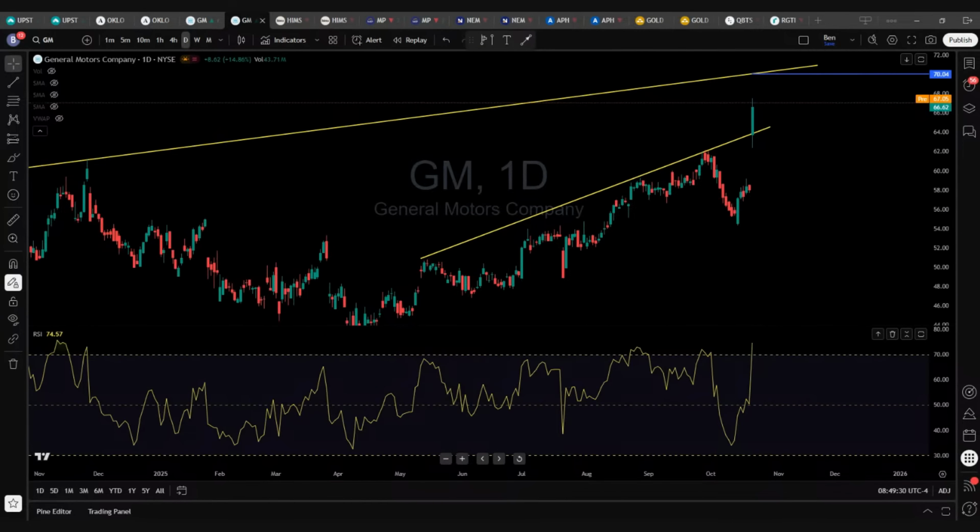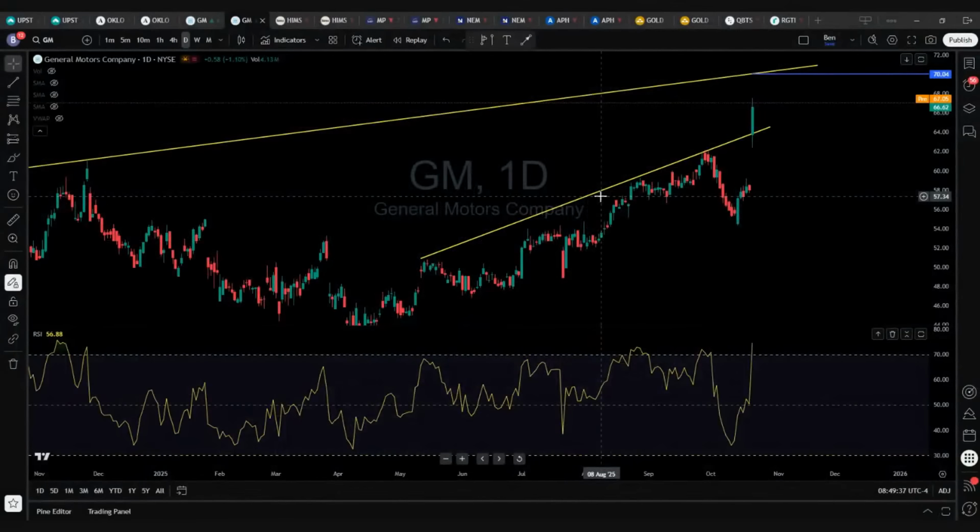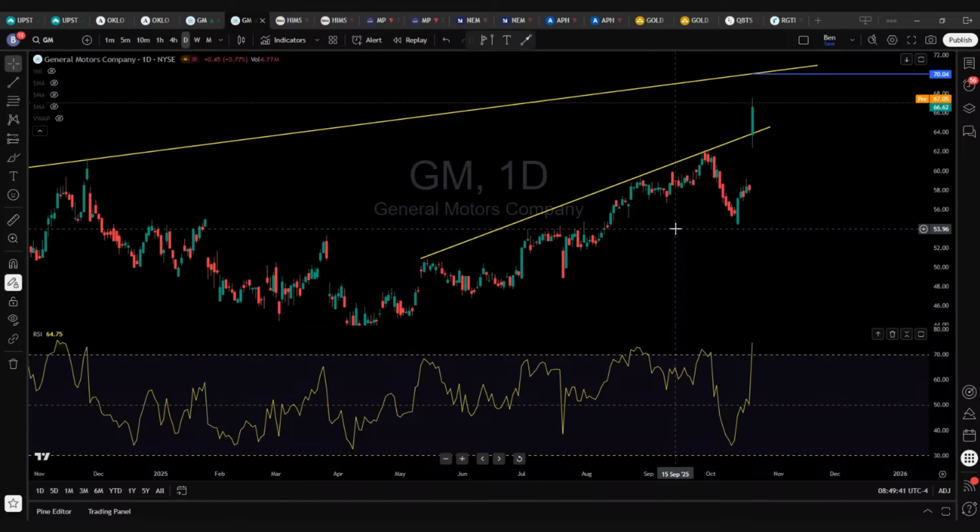This is actually my RSI Trade of the Day. Let's go ahead and play that zinger. All right, so my RSI Trade of the Day is shorting GM at $70.04. My stop-out level is a close above $70.04 on a 15-minute closing basis.